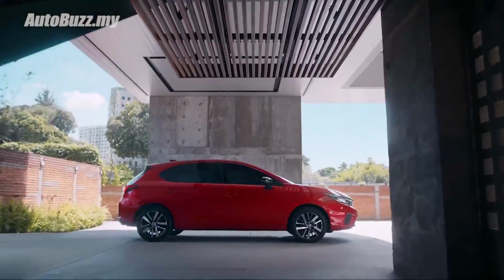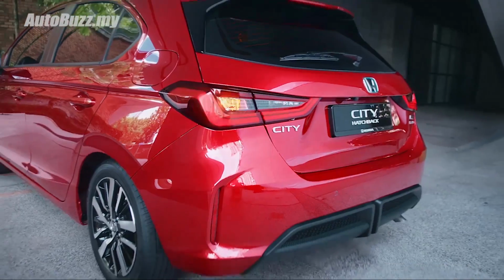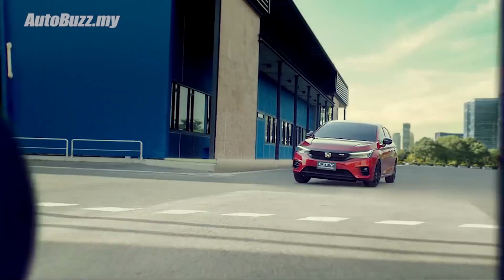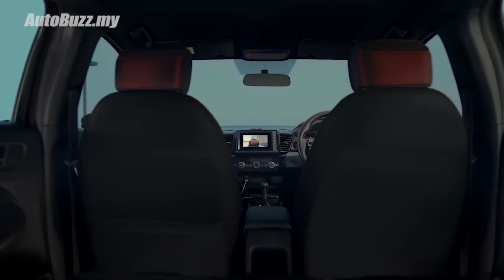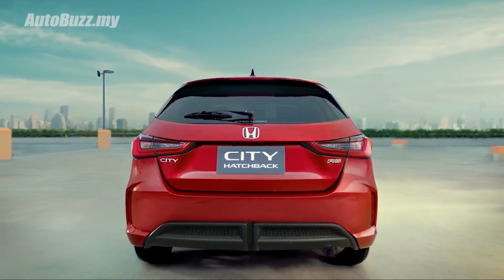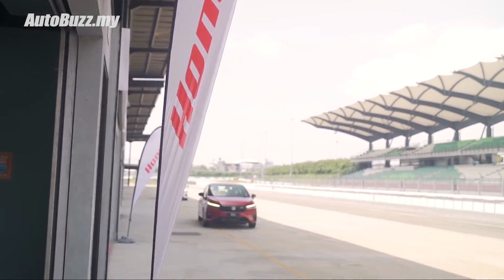But then again, as the name suggests, it's still a car primarily designed for city use. And if that's all you're doing, at least for the majority of your time spent driving it, then the City Hatchback might be one of the most complete packages that you can buy right now.